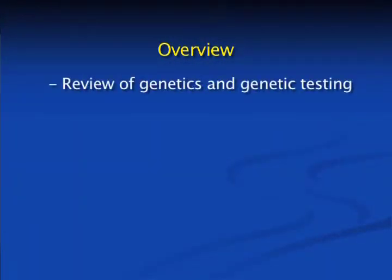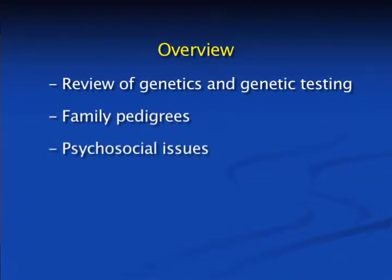And so today what we're going to discuss, a brief review of genetics and genetic testing. We're also going to go through a few family pedigrees from families who've been through this process. And I think those will really help illustrate the salient points. We're also going to talk about the psychosocial issues, which really is our focus today, as well as the risks and benefits of genetic testing.